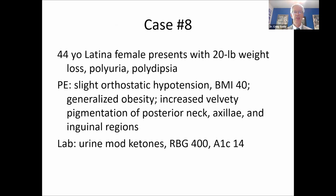Okay, case number 8. 44-year-old Latina female presents with a 20-pound weight loss, polyuria, polydipsia. On exam, she's slightly orthostatic with hypotension. She's got severe obesity with a BMI of 40, generalized distribution of her adipose, increased velvety pigmentation of her posterior neck, axillary, and inguinal region. And in the lab, she's got positive urinary ketones to the moderate range. She's got a random blood glucose of 400, and she's got an A1C of 14.